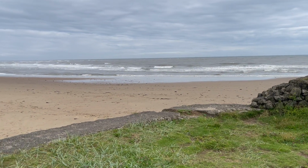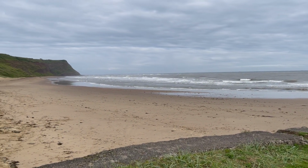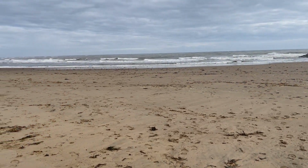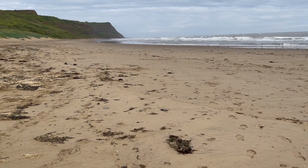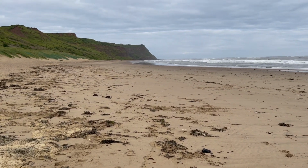I'd like to walk along there. I don't want to get stuck though. Looks like the sea might be coming in. Not sure. What do you reckon, Max? We make it a little way. Here we are. Thought I'd risk it for a few metres at least, just to share with you this wonderful place.